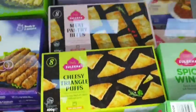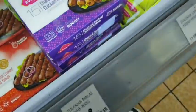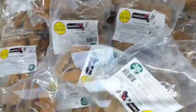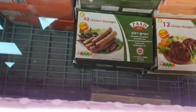There's kebabs here, pastry bites, cooked chicken kebab, and this is a charcoal in a barbecue way. And this is Punjabi samosas. And there are even chickens. And here are chicken burgers. But best of all, here are the hot dogs. Falafels aren't that good. Chicken burgers, peri peri. Sausages here. Chicken burgers.